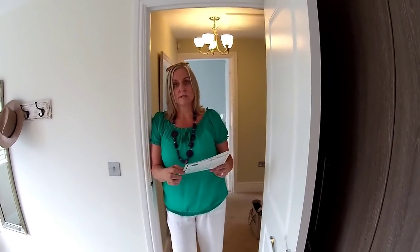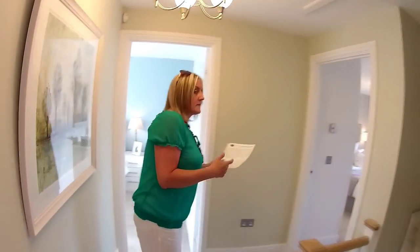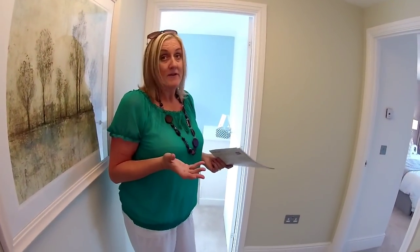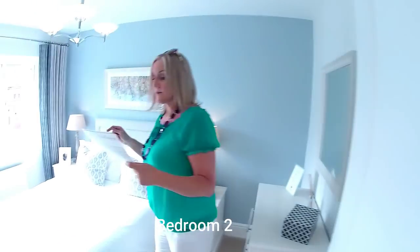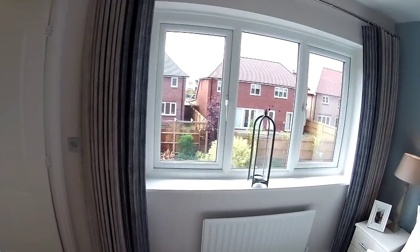I don't know if they put that on there, but the Lifestyle means that every house gets an ensuite. So essentially, you haven't got a master bathroom? No. If you look, you've got three bedrooms, but what they've done is utilised the space and given everybody their own bathroom. So this is bedroom 2, which is also a good sized double bedroom, and again, it has an ensuite.